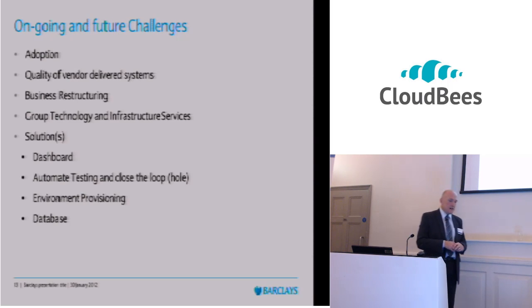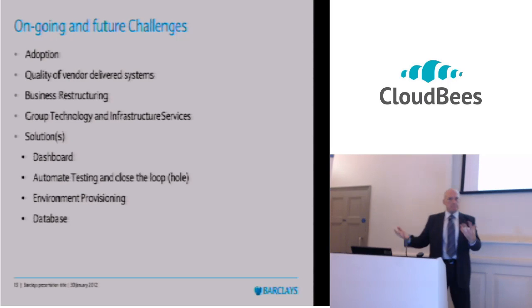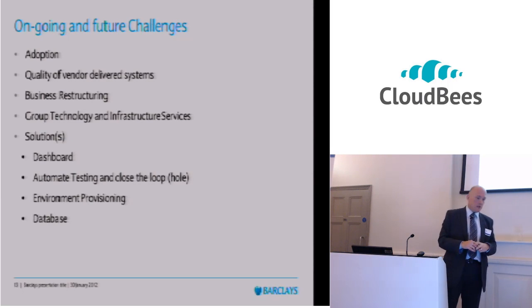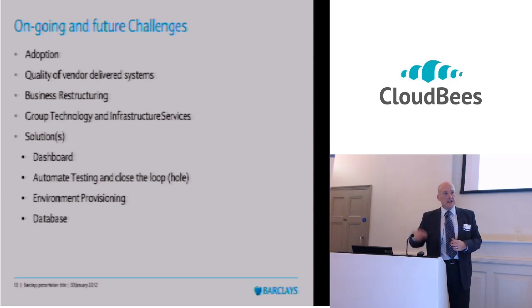Automated testing and closing the loop. At the moment, our test environment is fairly traditional, for want of a better term. We want to be able to drive that as part of the continuous delivery loop, and out of the build, be able to kick off automated testing. That relies somewhat on environment provisioning, being able to build the environments to test on, whereas currently we've got static environments.